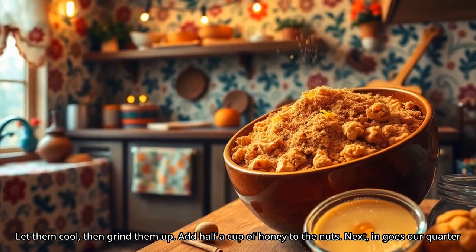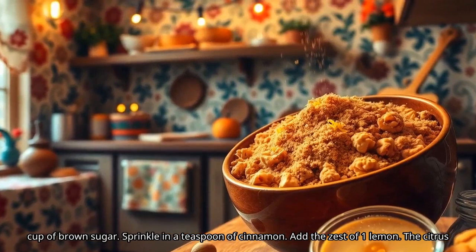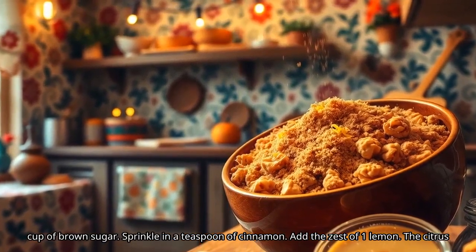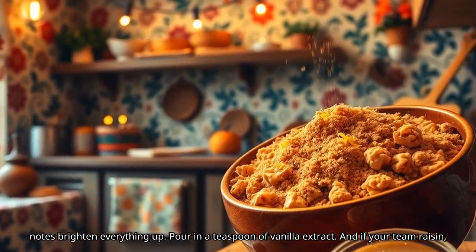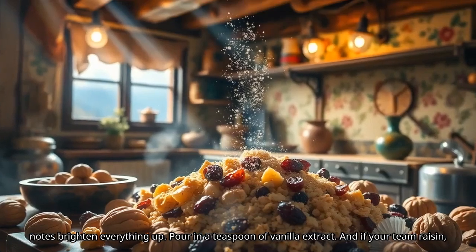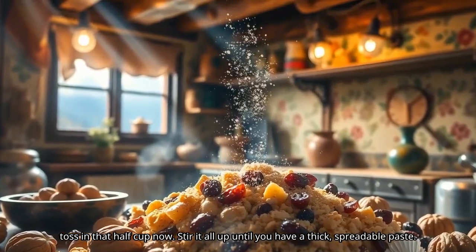Add half a cup of honey to the nuts. Next, in goes our quarter cup of brown sugar. Sprinkle in a teaspoon of cinnamon. Add the zest of 1 lemon. The citrus notes brighten everything up. Pour in a teaspoon of vanilla extract. And if you're team raisin, toss in that half cup now.